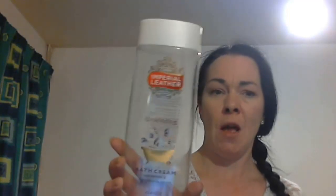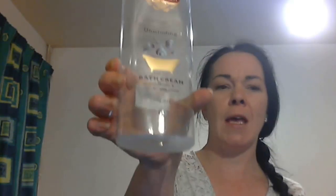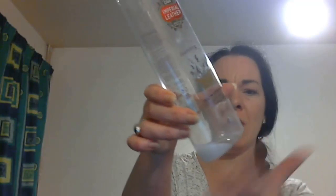Right, the next product that got used up, and it did get used up, is this bath cream from Imperial Leather. It's their unwinding one with lavender and night blooming jasmine. I didn't actually buy this, Jessica did, so we've kind of shared it, but as you can see, it is very clearly empty. It's even been rinsed down with water to try and get the last bits out. The smell is gorgeous, and it is absolutely ideal, as I said, for unwinding after a long, stressful day at work, and I think I definitely will be buying this one again myself.